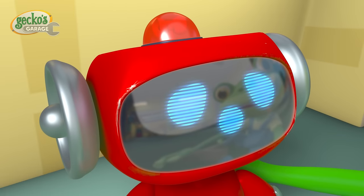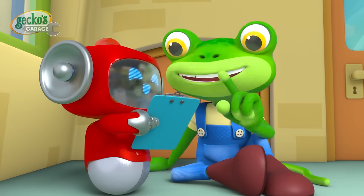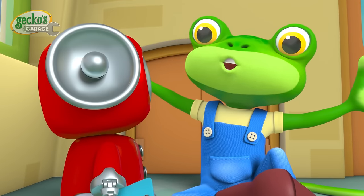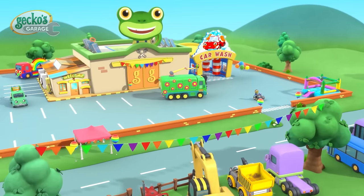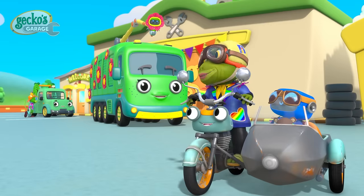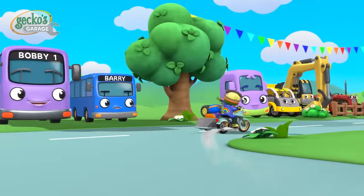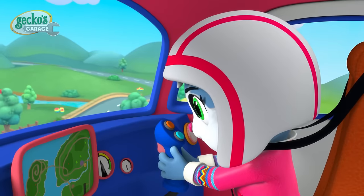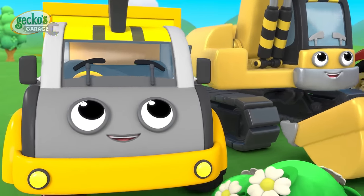It's amazing! It really is. It's okay to feel nervous, Red. But don't worry about what others think of you. Carnival is all about expressing yourself and being proud of who you are. And I'll always be proud of you. Oh, yay! Start your engine! Yay!